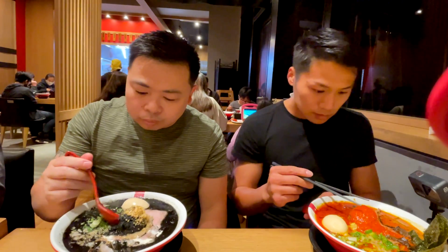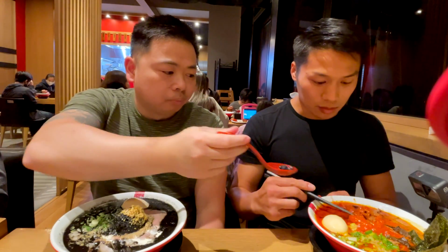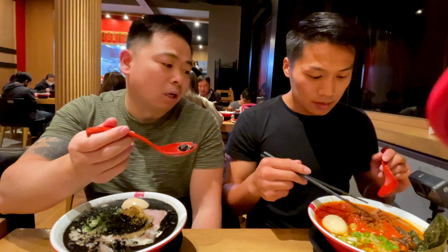Ramen Ngai usually makes this. This is like minced pork, but I got the squid ink one, so they added like black pepper to it. You can see the minced pork in there and it has that red sauce on it. This is very flavorful, very strong. You have to eat it with the ramen. If you eat it by itself, it's just a flavor bomb. It's just tons of flavor.